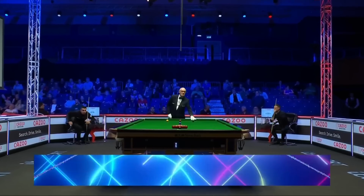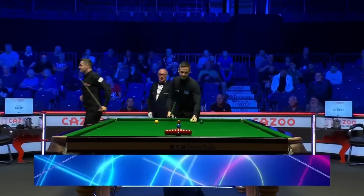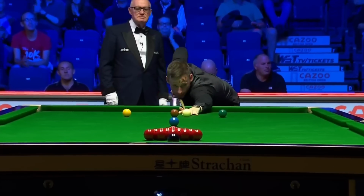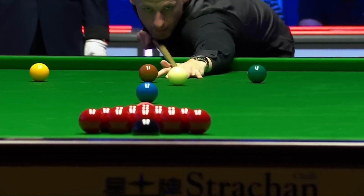It's been an intriguing match, this. It's actually been quick if you take out the 34-minute fourth frame. Thank you. Dave Gilbert. But it's all come down to this. Mark Selby's 83 has taken us to the brink. 3-3, the winner goes into the quarterfinals of the British Open tomorrow.